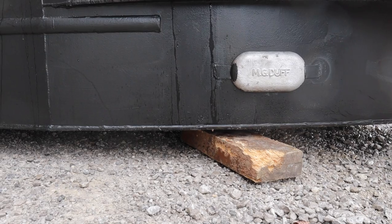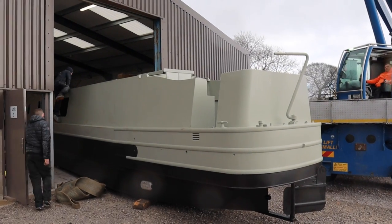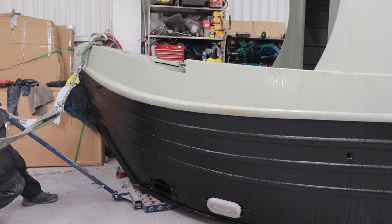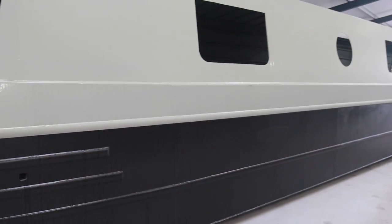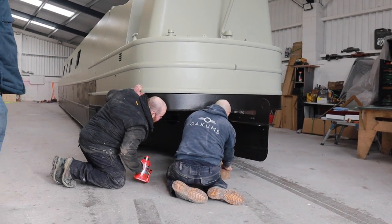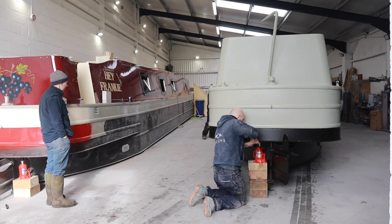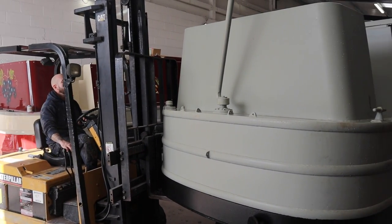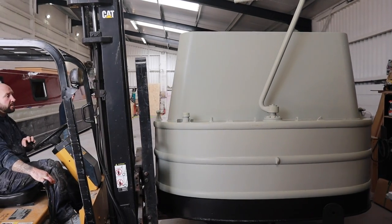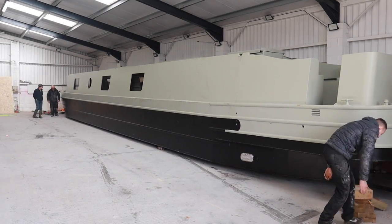Are you alright with that? Yeah. Anyone recognise Ryan? He helped to build our first narrowboat. Once the first boat was in and moved over to position, it was time for our boat to be hoisted into the shed.